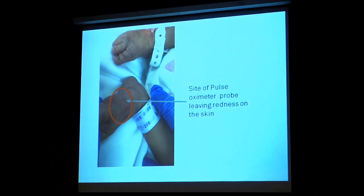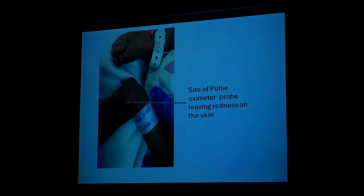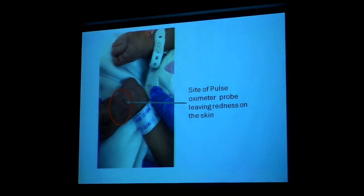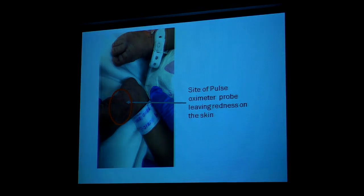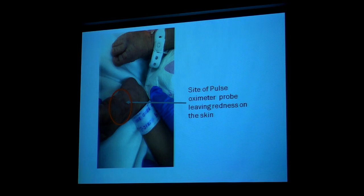So, like what Ms. Khulout said, we would like to identify what kind of skin injury or what staging of pressure injury this is. This is the site of a pulse oximeter probe leaving redness on the skin. It was only a redness, and it is blanchable. Stage one, yes.